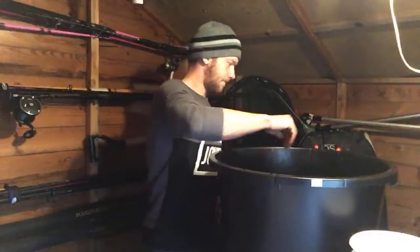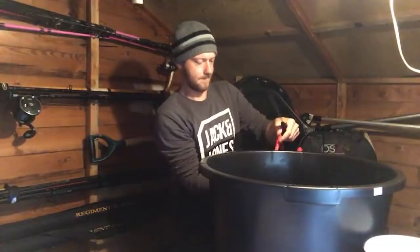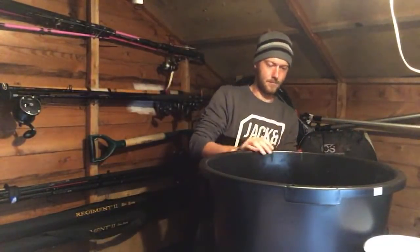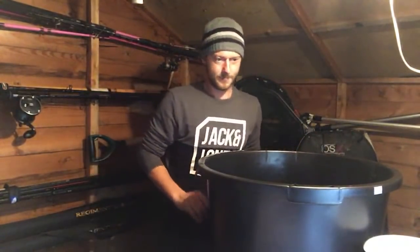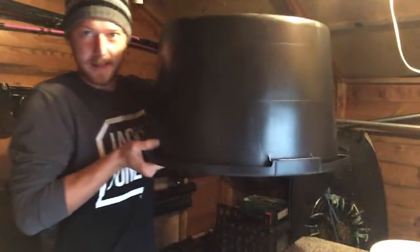Alright, we'll get rid of them. I'm literally just going to build this as I go because I have no idea how to build a cuttlefish trap. Yeah, going back to the old days, mate. But it's a perfect height, this, see?